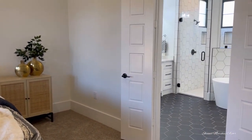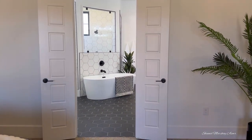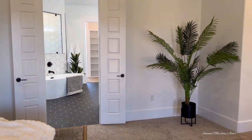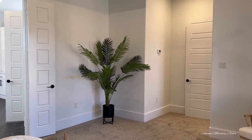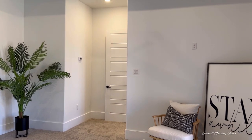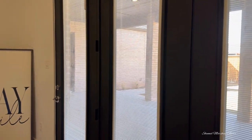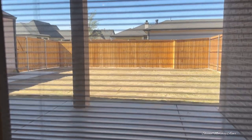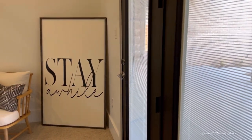Ginormous. Double doors leading into your ensuite retreat of a bathroom. Space for days. It's so large in here and it feels like home. Very cozy back here. And you also have access to your backyard area. This backyard area is the perfect size. Not too big, not too small. It's just perfect. And I love how you have access from this bedroom. Very nice.